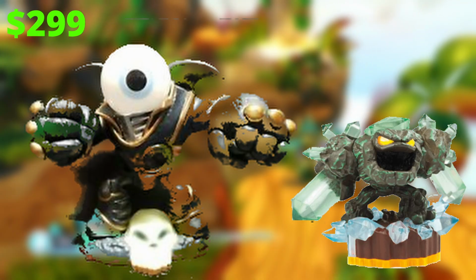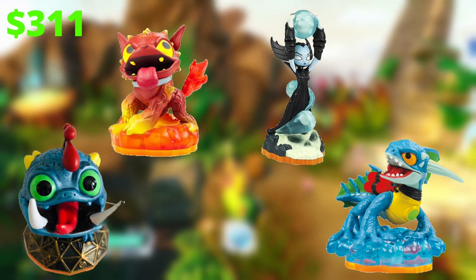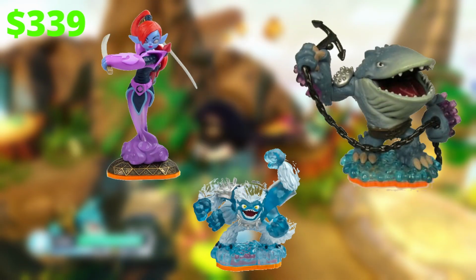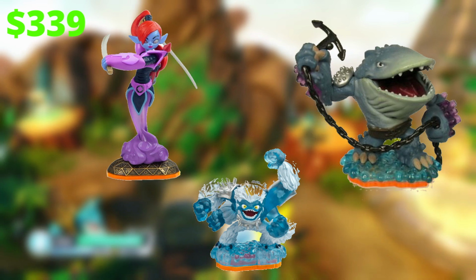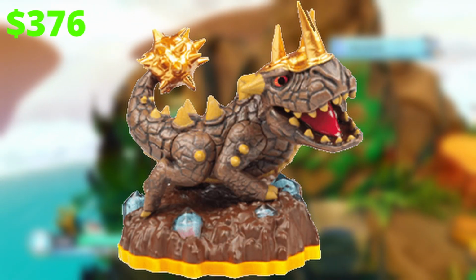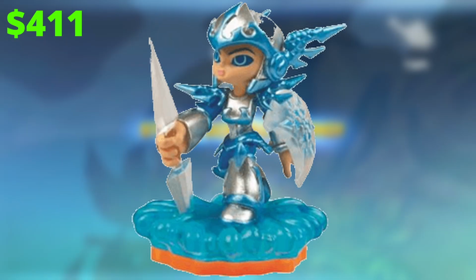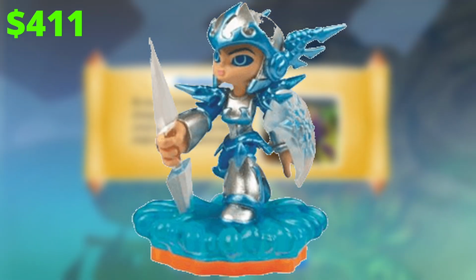Eyebrawl and Prison Break cost $6 each. Hot Dog, Hex, Wrecking Ball, and Zap cost $7. Ninjini, Thumpback, and Slam Bam cost $8. Spyro costs $13. Bash costs $15. Drobot costs $20. Lightcore Chill costs $25.